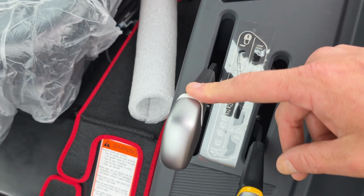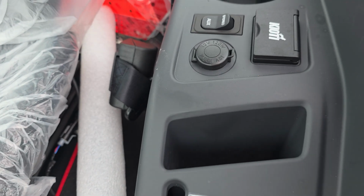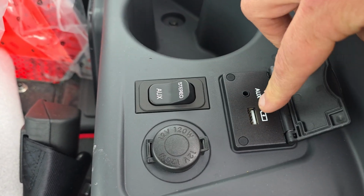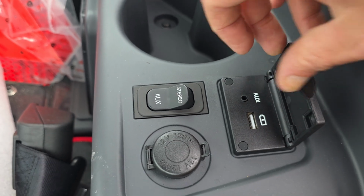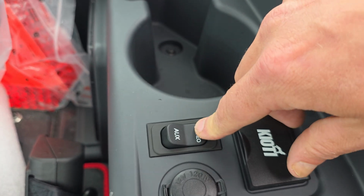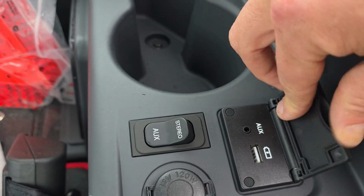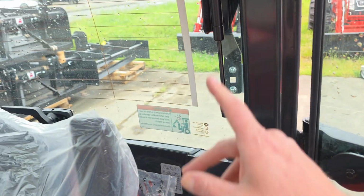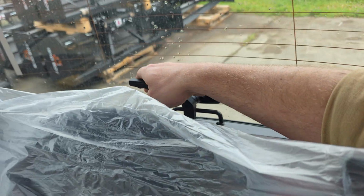This is the height of your mow deck. Got some power outlets here. Yeah, so you can charge your old cellular telephone. Some controls for whether we're working off the stereo or just the auxiliary input. Little cup holder. This rear glass opens.